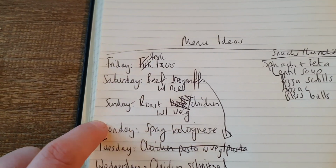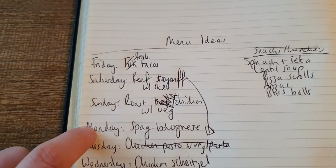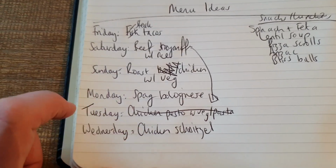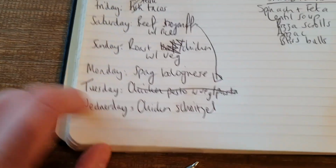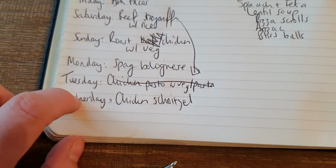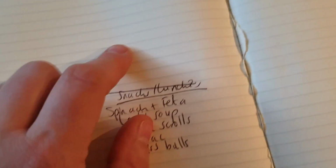Then, as I mentioned, Sunday we're having roast chicken with vegetables. Monday, spaghetti bolognese, standard for us. Tuesday, that'll probably be the beef stroganoff. And then Wednesday, I'm going to crumb some schnitzels on Sunday, and I'm going to put those in the freezer, and we'll have that on Wednesday.